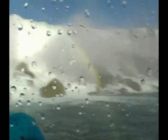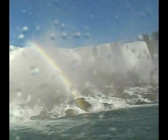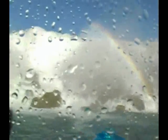Made of the Mist boats have been sailing up the borderline between the two friendly nations of the United States and Canada since 1846. The first Made of the Mist boat. This is the American side. The other side is the Canadian side. President, kings, and countless other tourists from all over the world.